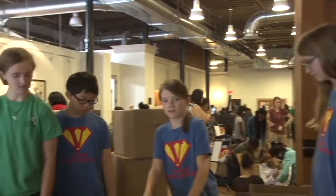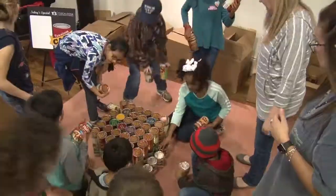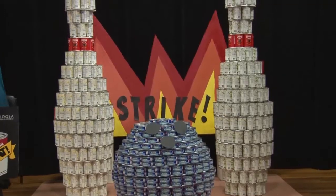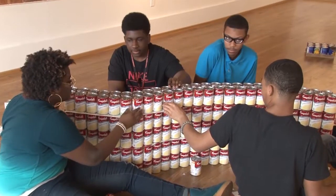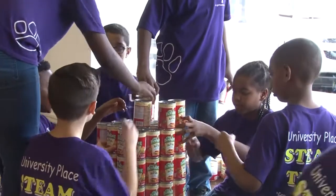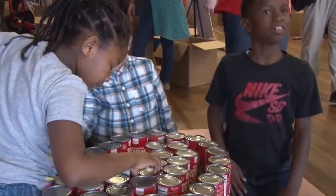Other participating galleries include the Monarch Espresso Bar, Paul Jones Gallery, Harrison Gallery, and UFER. The end result of Tuscaloosa Can is that students are learning to give to those who are the most needy. The service learning component is really essential to us, and it is the part that they're giving back. Food insecurity impacts students in our school system as well, so it's a win for our students, it's a win for our community.